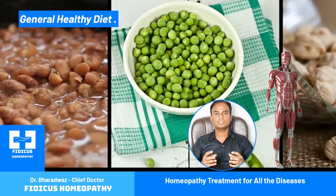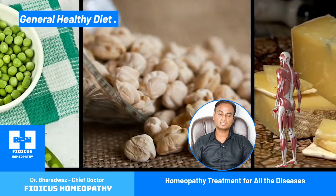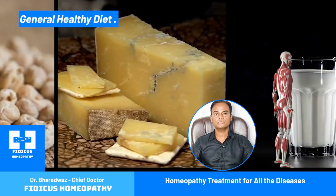The next one is, we need to take medium protein. Protein is not needed in larger quantities. A medium amount of protein is required per day. You need to have a balance in this, a balance between animal protein and also plant protein.